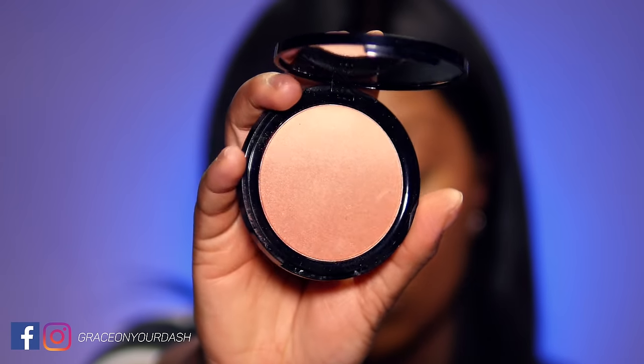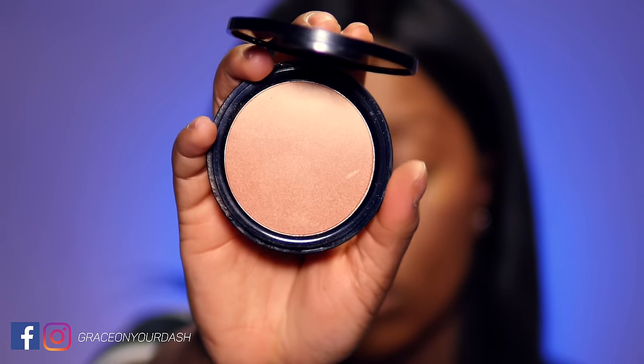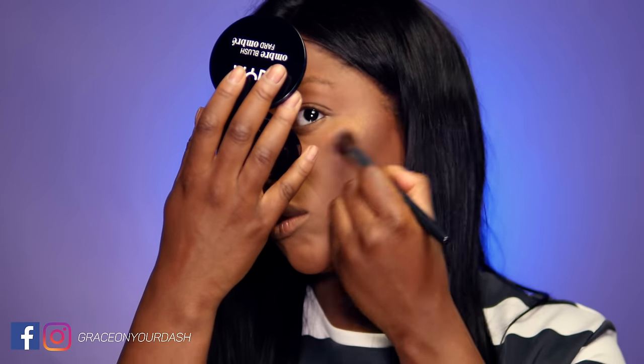Let's apply the No Filter Powder, like so. Have you ever tried this one? Highlighter time. I am using the blush Nude To Me. Do you like it? Let me know if you like it.